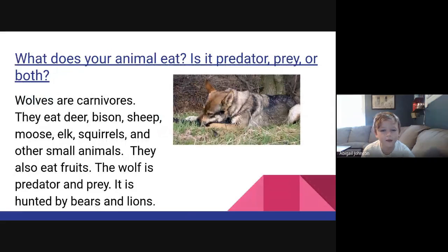What does your animal eat? Is it predator, prey, or both? Wolves are carnivores. They eat deer, bison, sheep, moose, elk, squirrels, and other small animals. They also eat fruits. The wolf is predator and prey. It is hunted by bears and lions.